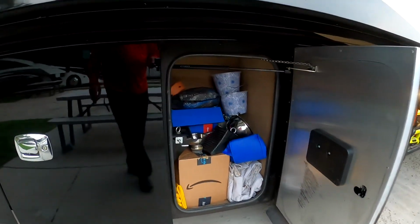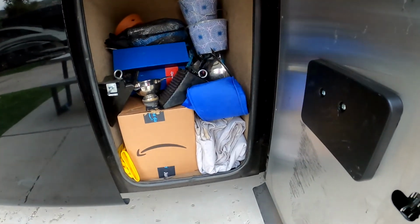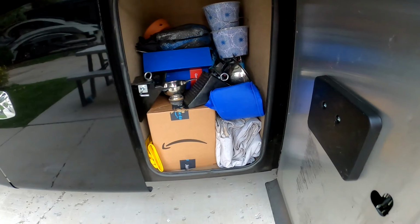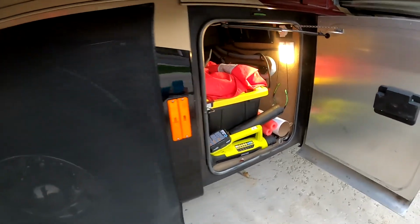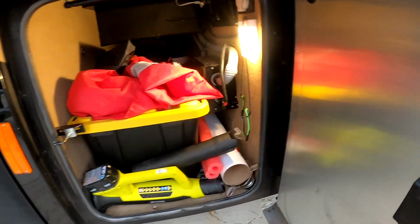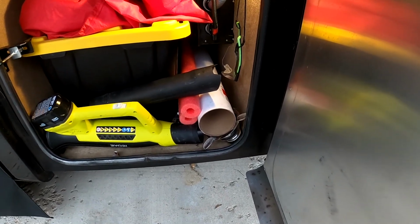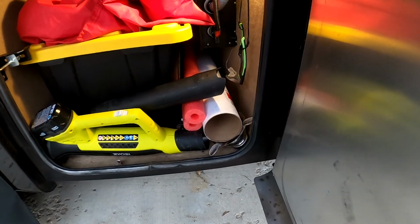Back here we just have mostly extra golf balls. I have a tarp if I do have to get underneath and do anything like change the oil or anything. Here we have extra tools. This tube is where we roll up the tire covers. We roll those up and then slide those in that tube. It's a big shipping tube.